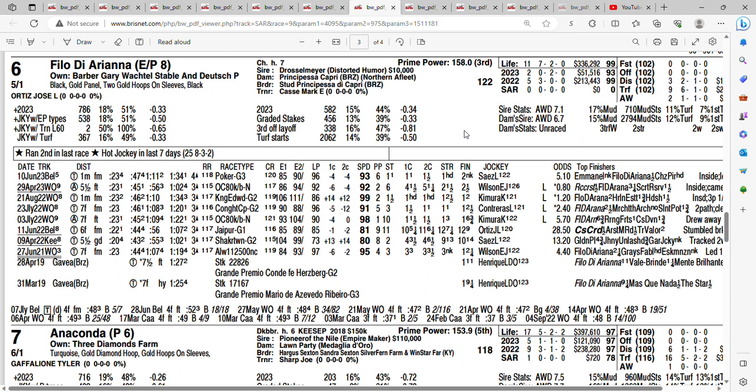But last time out in the Jaipur, he didn't do so bad. He went to the lead. Finished 2nd by a neck. He showed he can race well at other tracks other than Woodbine. Getting 5-1 on the 6 horse, Philo de Ariana. But his best races have come when he's forward. He's going to have some competition in this one.